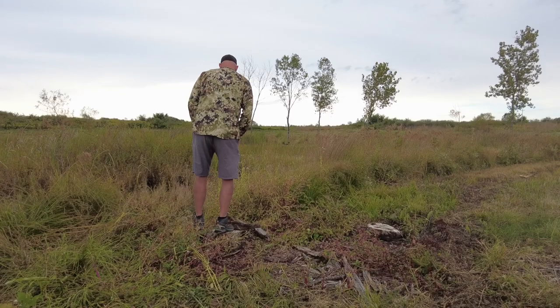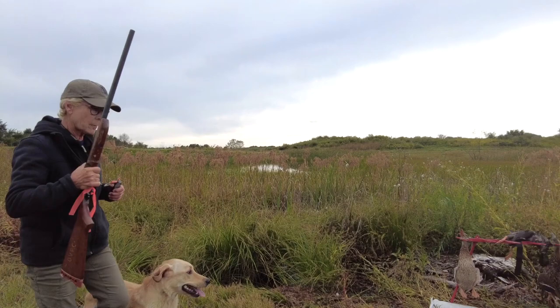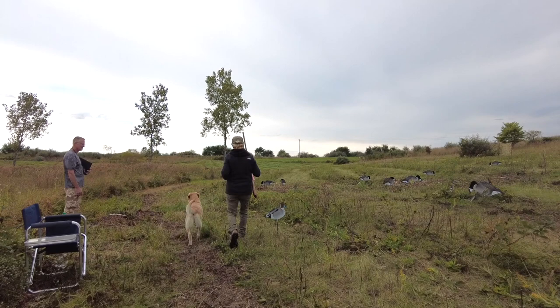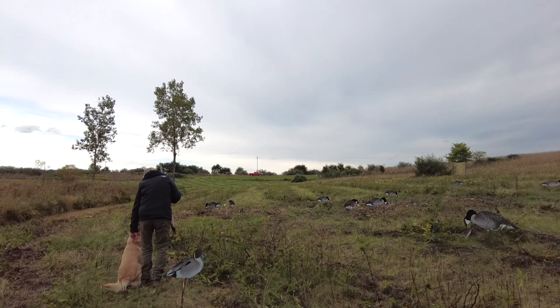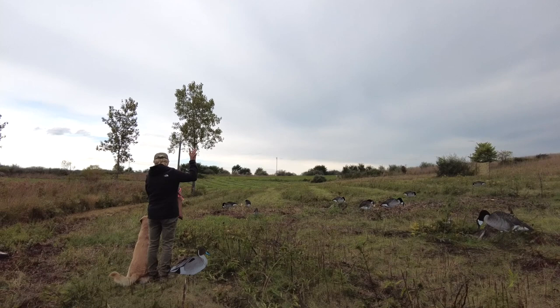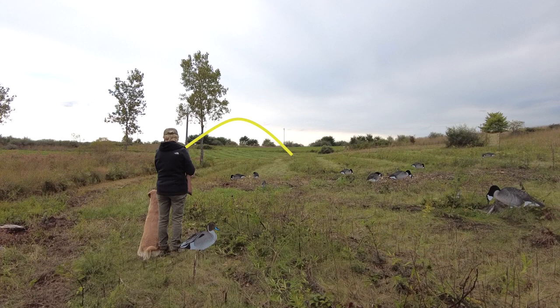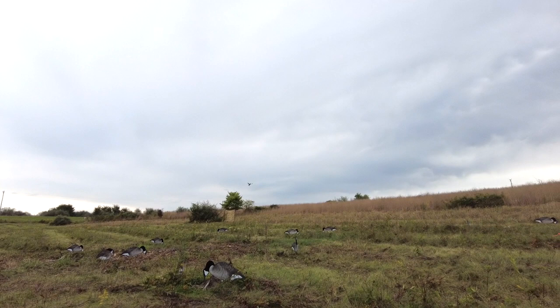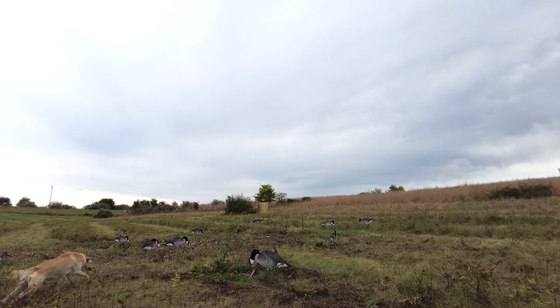Now, let's watch our yellow lab from the first series run the series. Note that this series is not a walk-up. The handler simply goes to the line and sits the dog. Our goat dog excused.